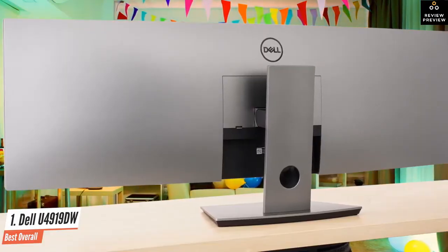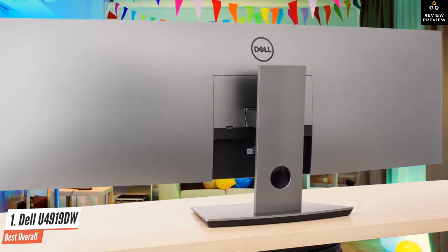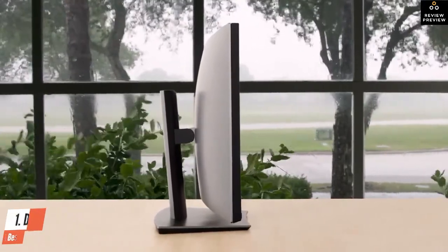Dell's UltraSharp U4919DW monitor ticks all the boxes for an ultra-wide based around productivity. You've got all the ports, pixels, screen, and image customization you could ever need in a work monitor.